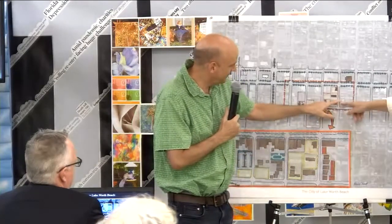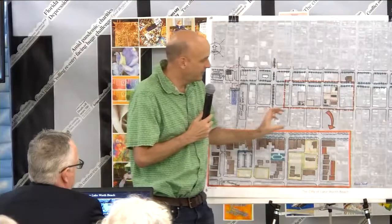I'm a small business owner, so I have an engineering firm, which is right here. It's in an old house. My team loves the old house. It's a nice, comfortable space. And that's part of the land use that's allowed in here. And the more we foster and create that, so another unique part of Lake Worth is we have very small lots and small houses.